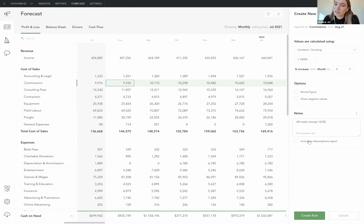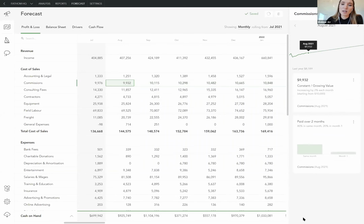Now you'll also see I can include this within an assumptions report. So that is one of the reporting features I'll show you guys towards the end of the session today. Where can we actually track and view all of these changes and these notes that we've been making? So once I create the rule, you'll see it spins in real time here. So I really do have kind of that live configuration of my forecast.